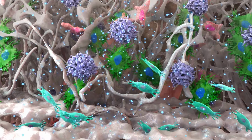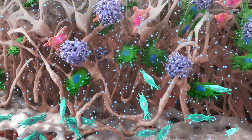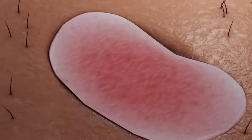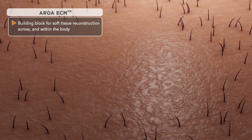Over time, the Aroa Ecm is incorporated into the soft tissue defect and replaced by the patient's own cells, eventually becoming organized, functional tissue. The Aroa Ecm can be used as a building block for soft tissue reconstruction across and within the body.